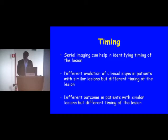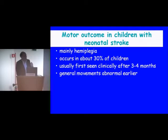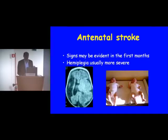What we have seen is that sometimes you can have exactly the same lesions, but children may have a different outcome. And again, we look at the stroke because it's a good model, and we compare the neonatal stroke with other strokes occurring in children, but at a later age. And when you compare the stroke, sorry, I have to rewind because I didn't remember there was this slide.